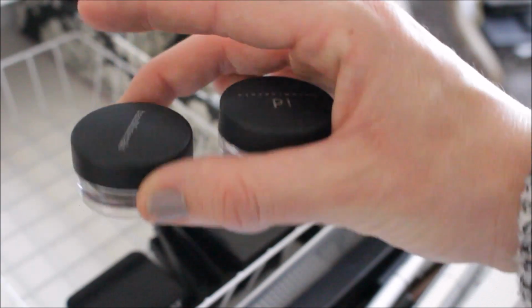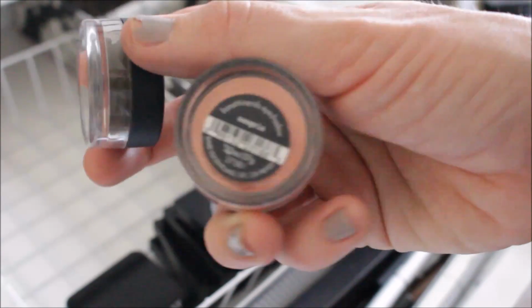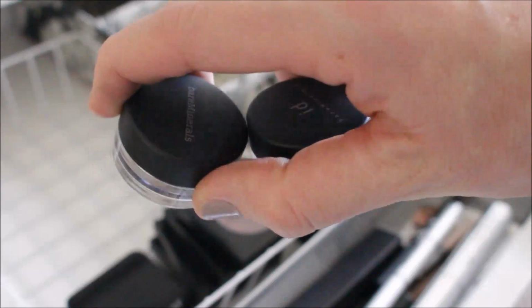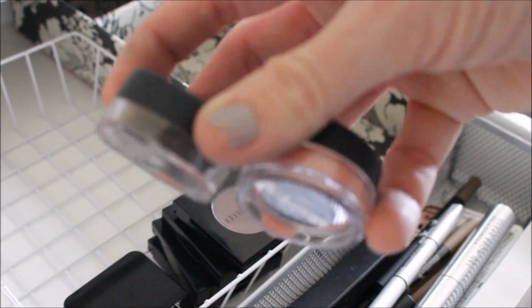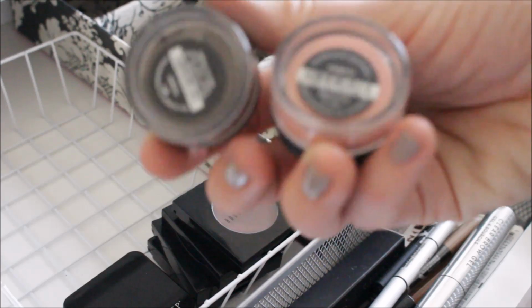The next two are loose eyeshadows from Bare Minerals, and this one is in Sable. This one's in Sangria, really pretty like orange color and really pretty like deep brown, chocolate brown color. I think I'm gonna get rid of these because I honestly have never really used them. I'm not a fan of just loose eyeshadows. I don't mind the pigments, like shimmery pigments, but I have a really hard time working with like loose eyeshadows like this, so I'm gonna go ahead and pass these along.